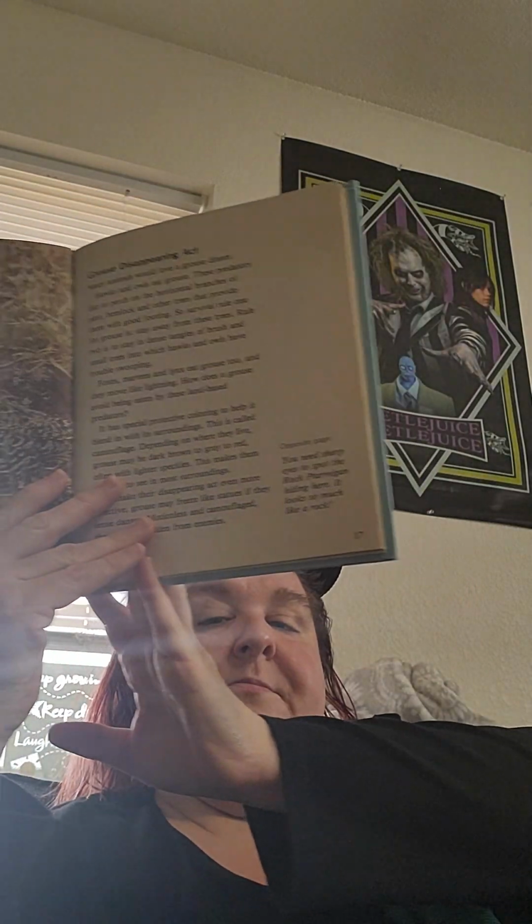So how does a grouse avoid being eaten by these land-based predators? It has special protective coloring to help it blend in with its surroundings. This is called camouflage. Depending on where they live, grouse may be dark brown to gray to red, often with lighter speckles. This makes them difficult to see in most surroundings. To make their disappearing act even more effective, grouse may freeze, like statues, if they sense danger. Motionless and camouflaged, they are well hidden from their enemies. You need a sharp eye to spot the rock ptarmigan hiding here. It looks so much like a rock. That is pretty cool.